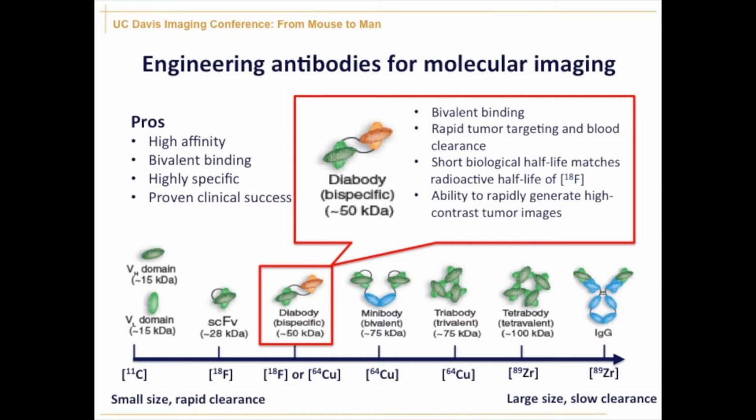So as you work your way from left to right, you have a small size and very rapid clearance, and as you work your way to the right side all the way to the intact antibody, you get very large size and very slow clearance. What's also very important though is when you're engineering antibody fragments, you really want to make sure that you're pairing the biological half-life of the antibody fragment with the radioactive half-life of your isotope that you plan on using.